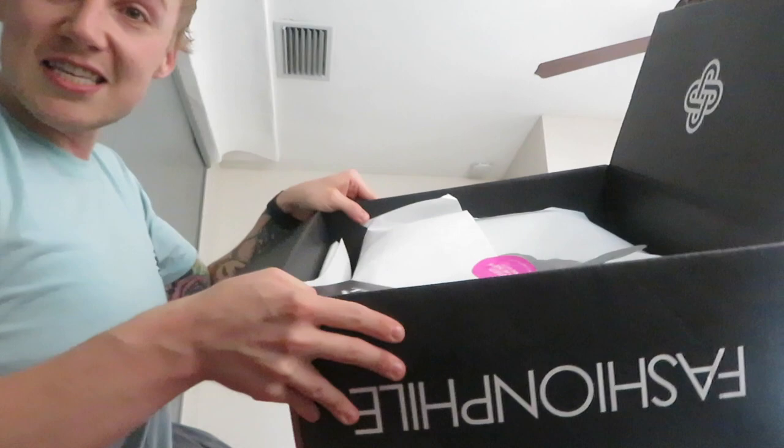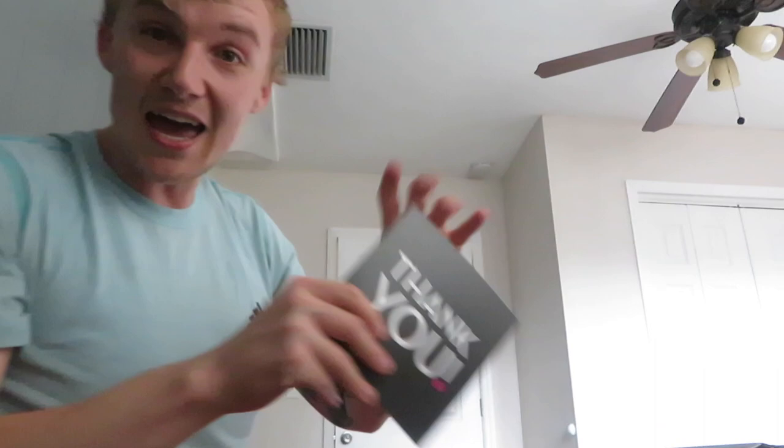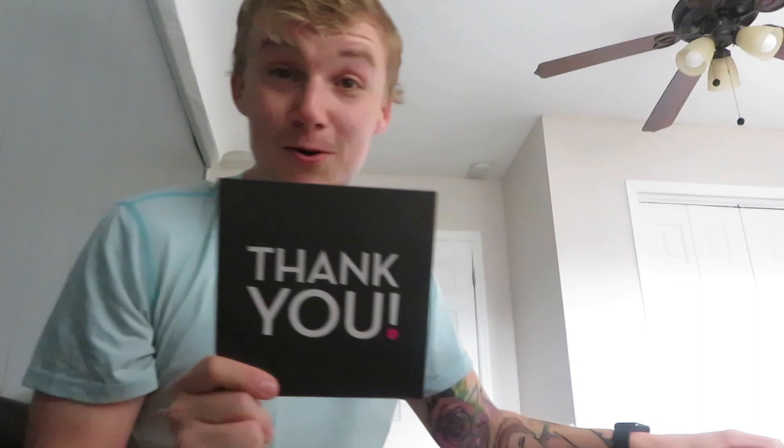And let me give you guys a quick look of what the inside looks like, because the inside is huge. So this is the inside of the bag, and it comes with a thank you card for the purchase, which is really cute. I've never ordered from them before, but I've ordered other designer handbags before.